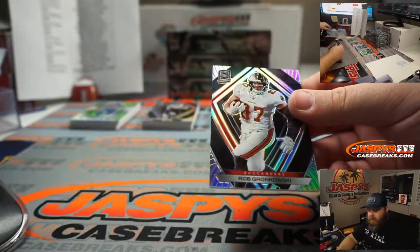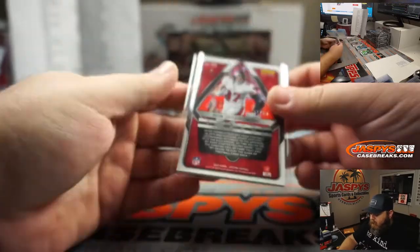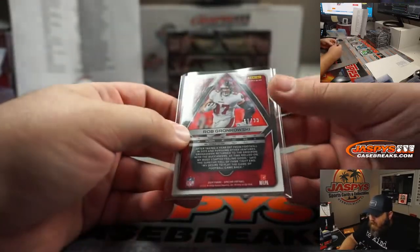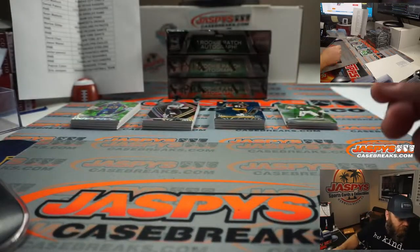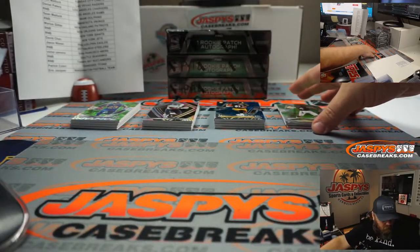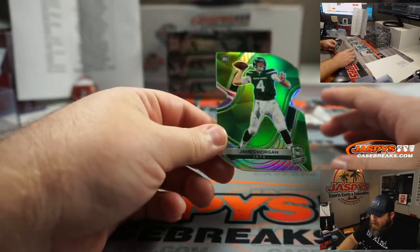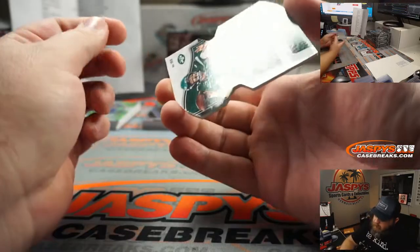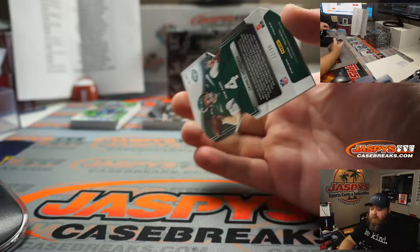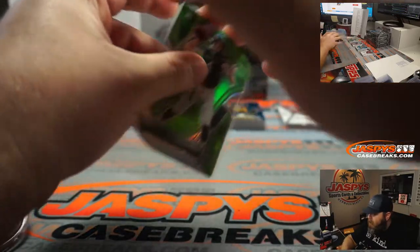Rob Gronkowski, silver for the Tampa Bay Buccaneers. Random number block, 61 out of 99. Going to Kevin Mendoza and spot 1. James Morgan, rookie die cut. I like the looks of these rookie die cuts. That's cool. 12 out of 30. For the New York Jets, David Chan.